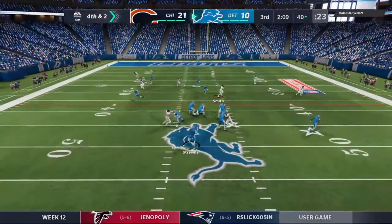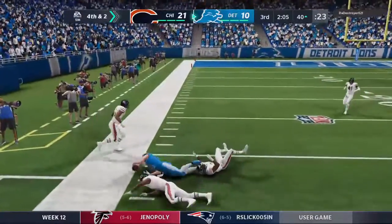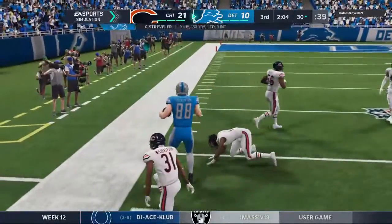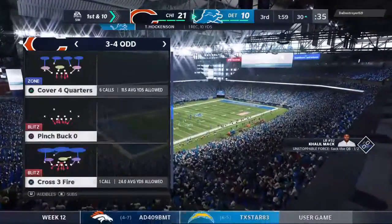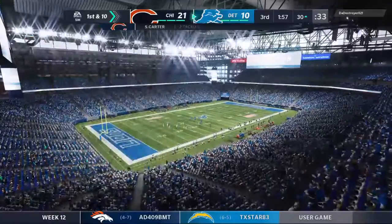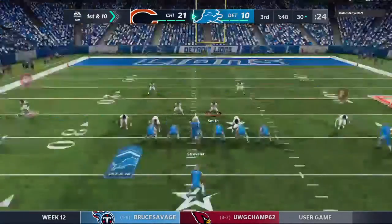Now a shotgun snap as they'll look to throw. He's got his man, T.J. Hawkinson. And he's going to get this down near the 30-yard line. That's a 4th down pickup of 10 yards, and an opportunity certainly missed on the defensive side. 1st and 10 at the 30-yard line.